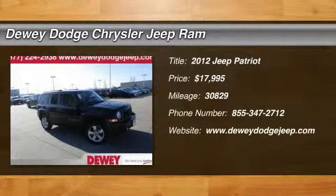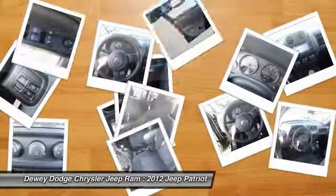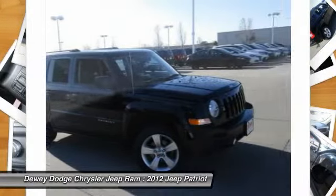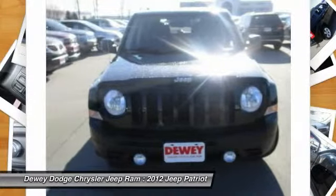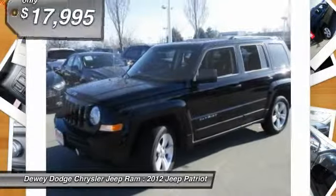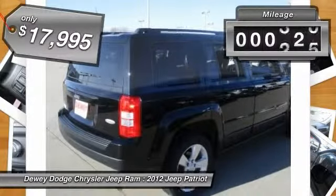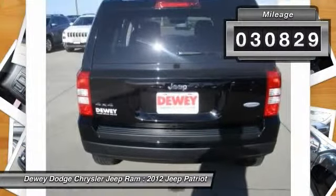2012 Patriot. The Jeep Patriot is unmistakably a Jeep. It looks like a cross between a Jeep Liberty and Jeep Compass, or maybe a three-quarter scale version of the big Jeep Commander. The Patriot has plenty of room inside for any size family and is priced below $20,000. This vehicle has less than 35,000 miles.